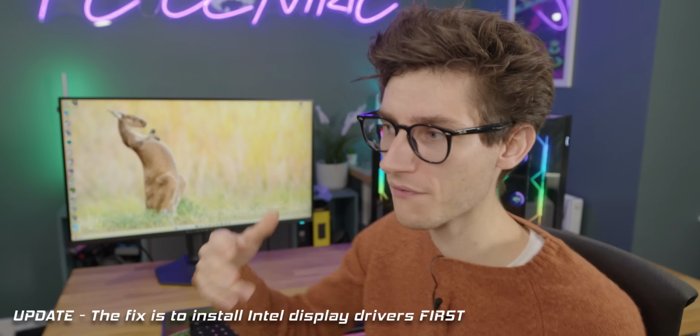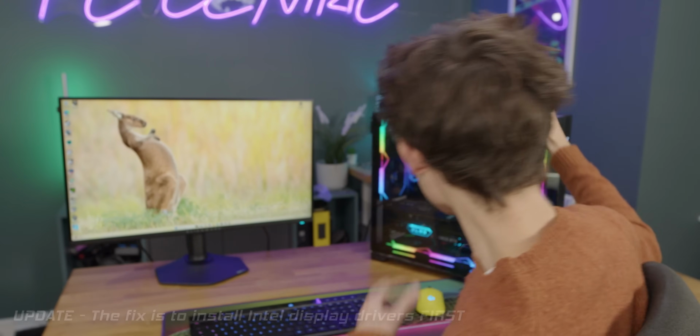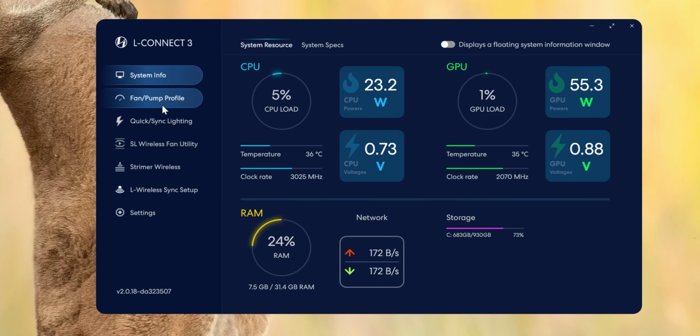The good news is though, I've had the opposite experience with the RGB lighting software for the fans. It's amazing. Now that's not to say that there aren't any potential issues with this.